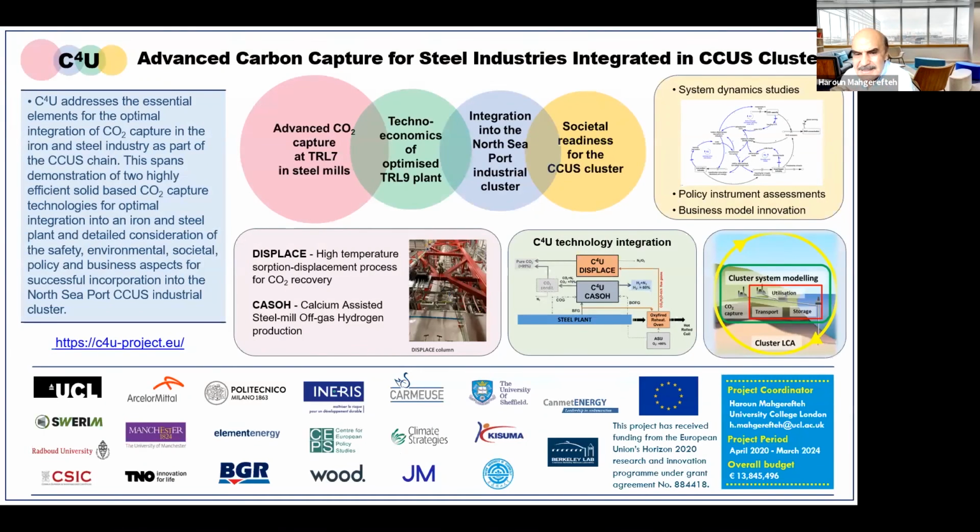And finally, this is a project that I'm involved with as the coordinator of the Horizon 2020 project. Its main focus is capturing CO2 from the steel industry. The steel industry is by far the biggest CO2 emitter of all industries, and it's remarkable: for every ton of steel produced, you emit almost twice as much CO2. So it's phenomenal. It's a huge challenge. Many people believe that to hit the target for net zero emission, we need to tackle the emissions of CO2 from steel plants.